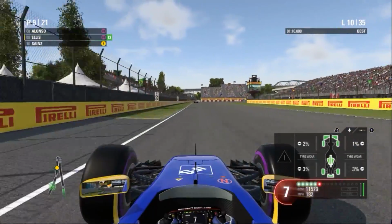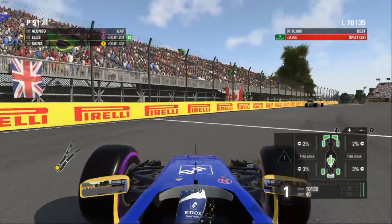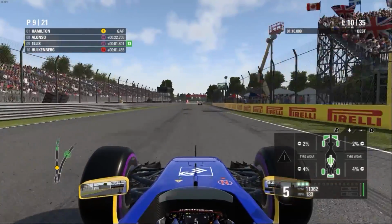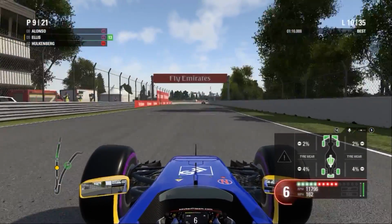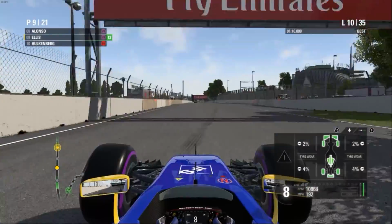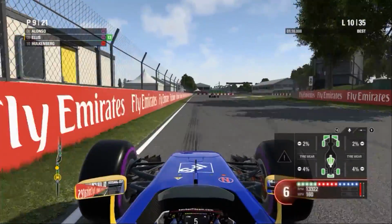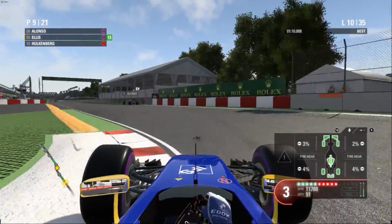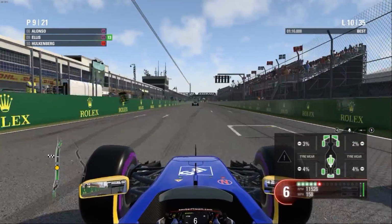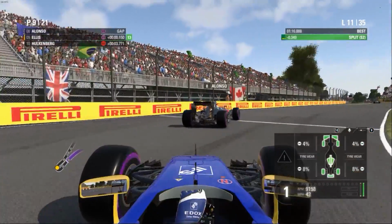Let's get past this tricky hairpin. Right, so the situation now is, even if we pit, if we stay in this position for 10 laps, we're going to be on the soft tyre for the rest of the race with probably the rest of the field. I'm pretty confident we can race where we are. Every position we can gain whilst we're on the ultra softs is a bonus. But I'm going to look at Alonso, we may as well do it in the DRS.